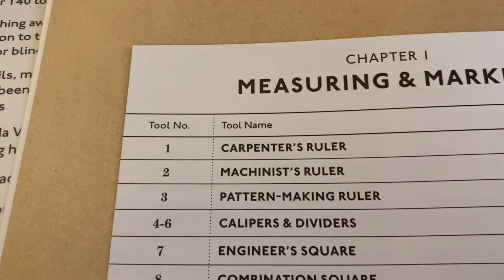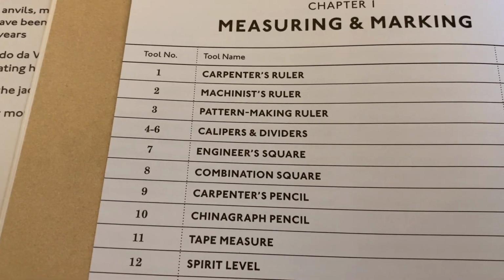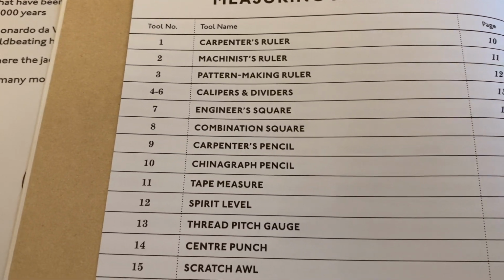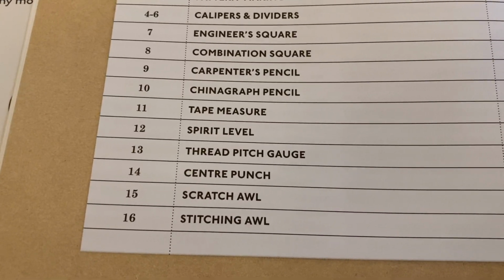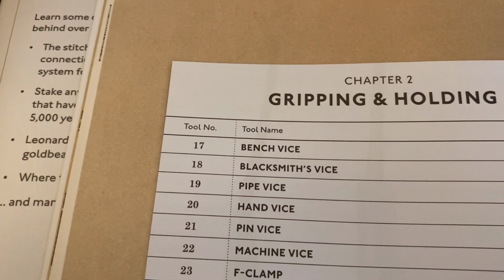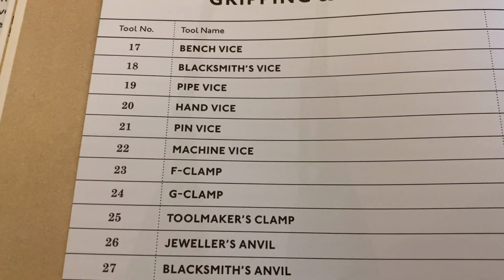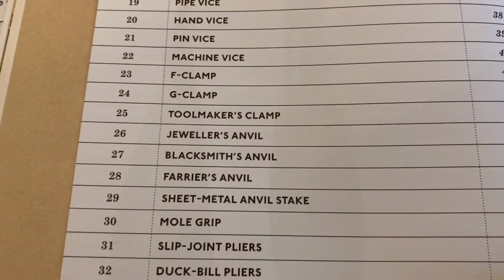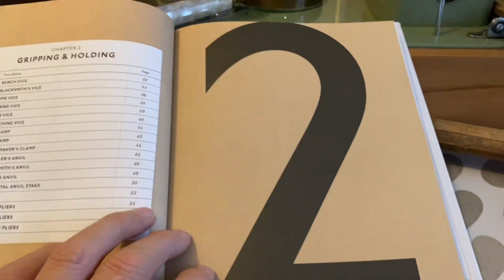carpenter's rules, machinist rules, pattern making rules, calipers and dividers, engineer squares, combination squares, carpenter's pencil, geographic pencil, tape measures, spirit levels, thread pitch gauge, center punch, scratch awl, and stitching awl. Chapter 2 is bench vise, blacksmith's vise, pipe vise, hand vise, pin vise, machine vise, F clamp, G clamp, toolmaker's clamp, jeweler's anvil, blacksmith's anvil, farrier's anvil, sheet metal anvil, mold grips, slip joint pliers, duck bill pliers, needle nose pliers. That's in chapter 2. Chapter 3 now.